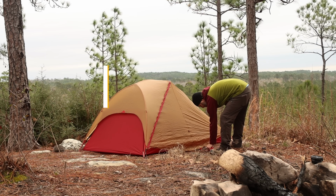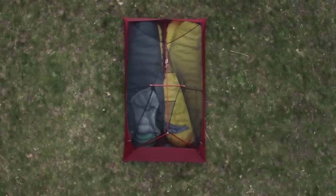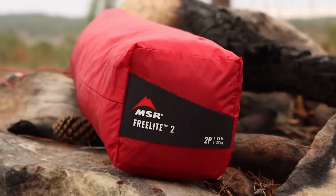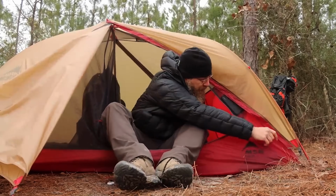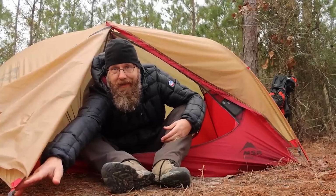The 2nd worst piece of gear is the new MSR FreeLite tent. I really wanted to like this tent because it's got a 50-inch wide floor, unlike the Copper Spur. It's lightweight at just over 2 pounds, and they were thinking out of the box with things like the diagonal zipper across the fly. This keeps you from having to fold yourself in half to get out of the tent.